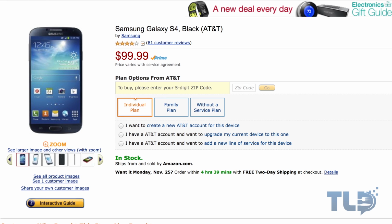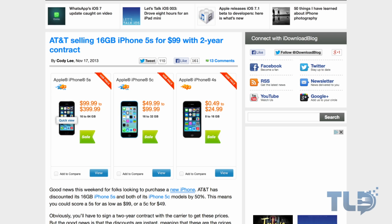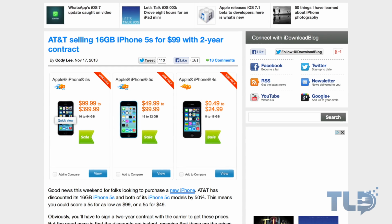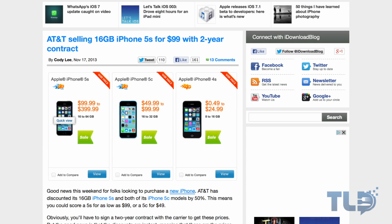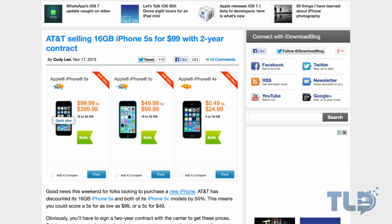Currently, Amazon has the Galaxy S4 for $99 on a new 2-year contract, and surprisingly, AT&T is doing the same thing in store with the iPhone 5s for the same $99.99 on a new 2-year contract. Now again, those prices might go up, they might change. I do not know how long they might last, so for the absolute most up-to-date pricing and availability on both these and unlocked phones of both the iPhone 5s and the Galaxy S4, make sure to check out the links down below.